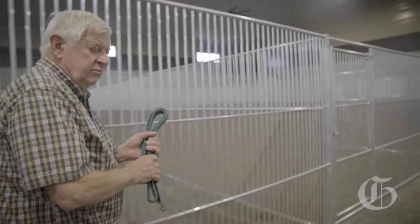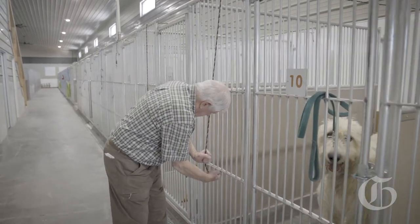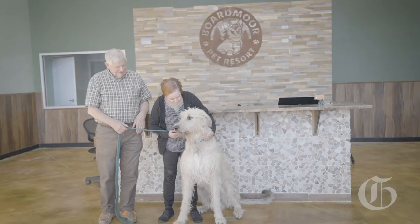We looked at the pet environment of Colorado Springs and the Fountain area, and basically there wasn't anything down in this area, and we liked the location. And there's a need for kennels all the way across Colorado Springs, and so we think that once people look at it, they will see the benefit.